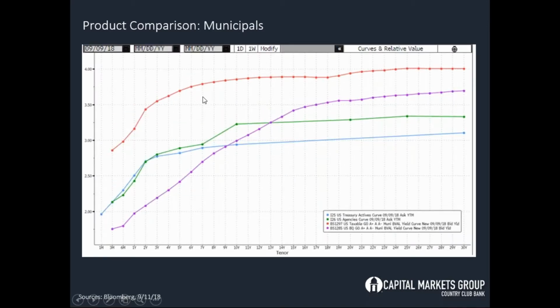And this compares to traditional municipals, in that traditional municipals graphed pre-tax are down here in this purple line. Your taxable equivalent yield to get you from the purple level up to the red level will depend on your tax bracket. So if you had a 21% tax bracket and you were investing in a 10-year muni, on this graph, pre-tax, you'd be just above the Treasury curve. However, your taxable equivalent yield would plot your point somewhere significantly higher at about 3.5%.